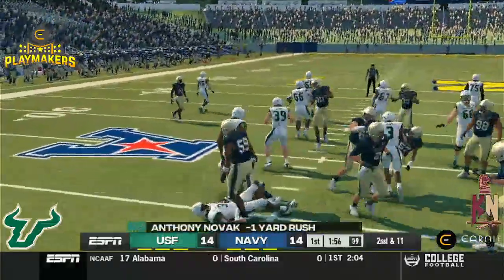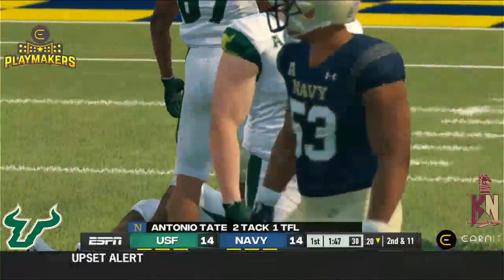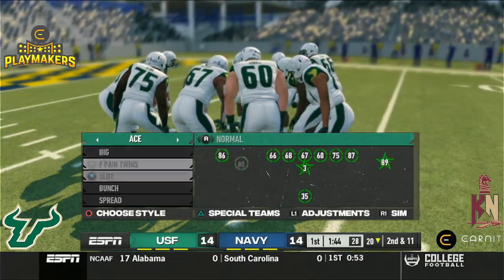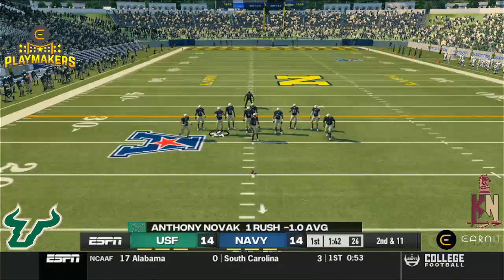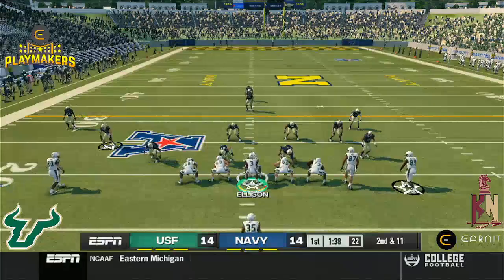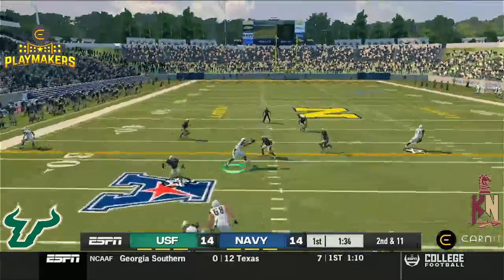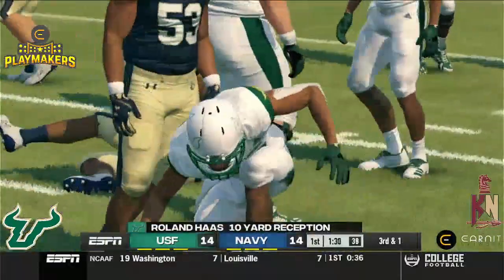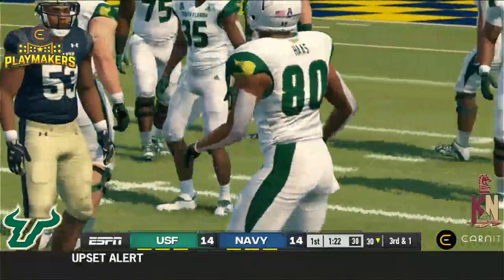Handoff, and he's met in the backfield. That'll bring up 2nd and 11. From their own 20-yard line. 2nd down. Quick out to his receiver, and he's taken down around the 30-yard line. 10 yards. That'll make it 3rd and 1.